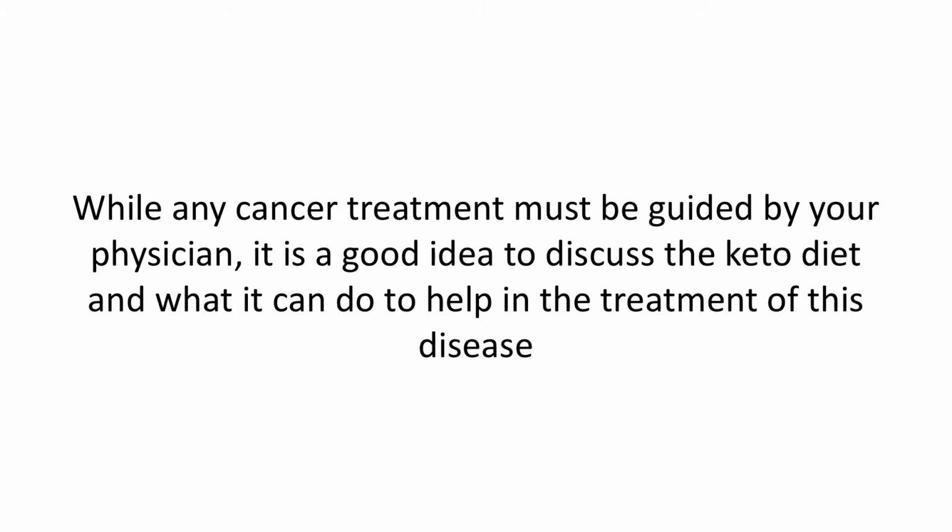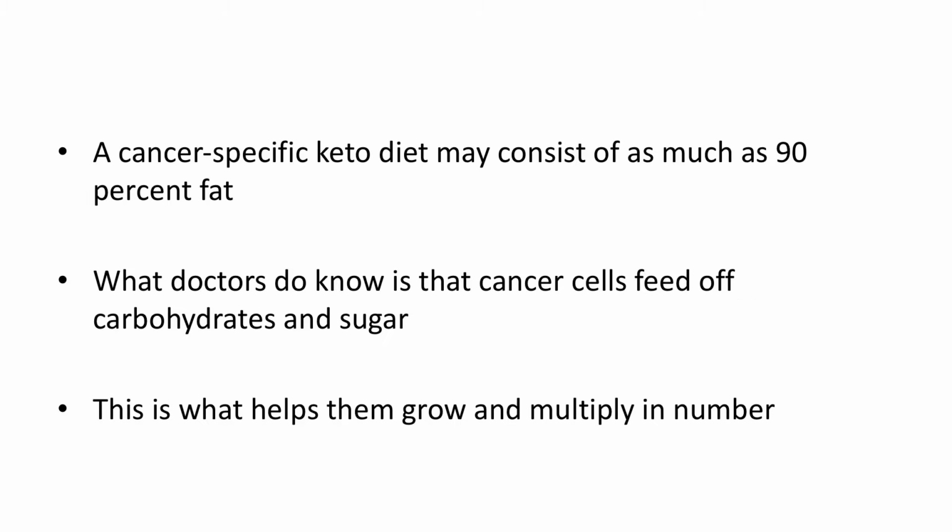While any cancer treatment must be guided by your physician, it's a good idea to discuss the keto diet and what it can do to help the treatment of this disease. A cancer-specific keto diet may consist of as much as 90% fat. There's a very good reason for that.